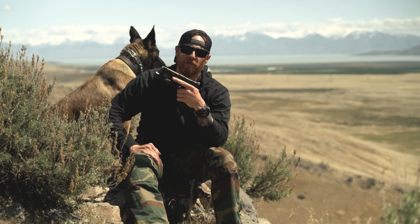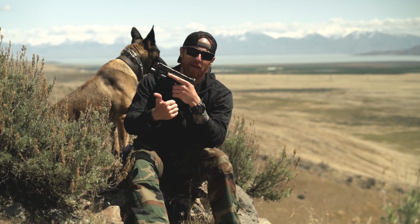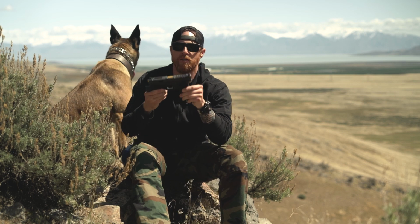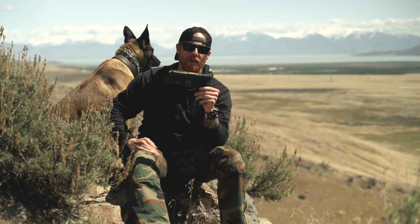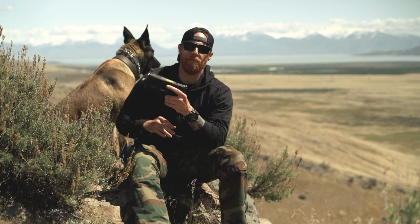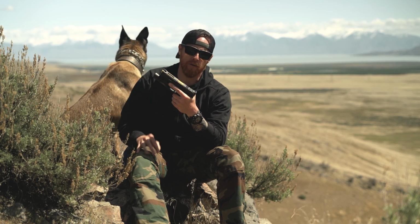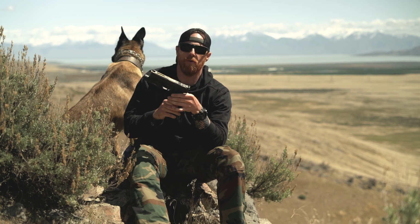I think you almost have to lump together, does it make a difference, and is it worth 2,300 bucks? To me, it's the same answer to both. Does this shoot better than a factory Glock? Yes, of course. Is it going to be more accurate? Yes, of course, because we've got a barrel that has a tight tolerance. Does it have better sights? Yes, of course, and trigger.